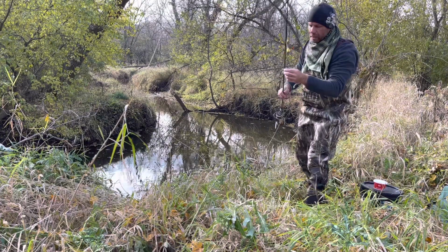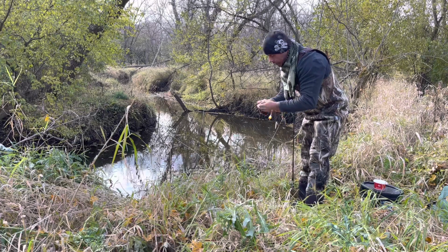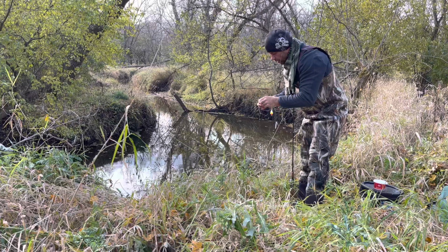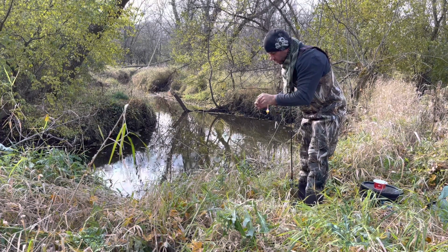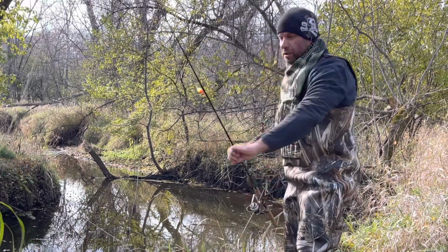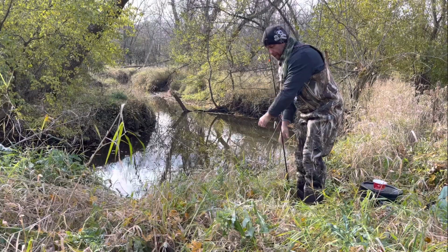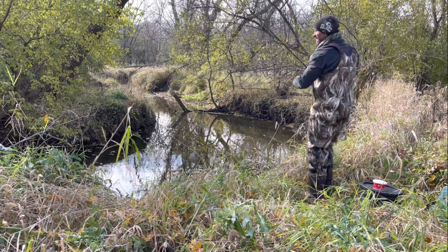All right, well, I got some worms. It really isn't very deep down there. The water is moving, but it's not super deep. I'm gonna try to keep it around 18-20 inches of depth. Let's see how that goes, how far along that goes. Maybe a little deeper. Let's give it a 2 foot depth.